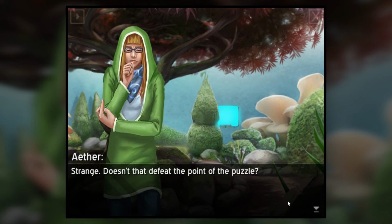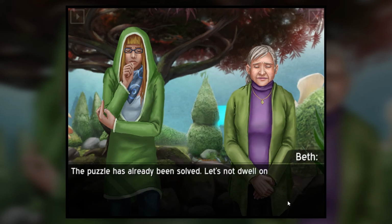Strange. Doesn't that defeat the point of the puzzle? Oh, I think it adds a new layer to it. The puzzle has already been solved. Let's not dwell on it.